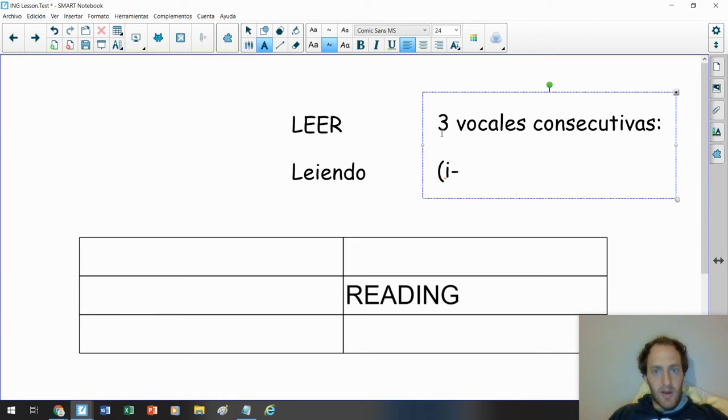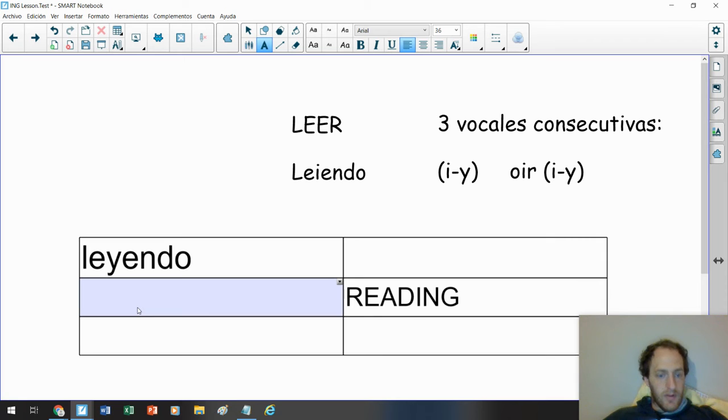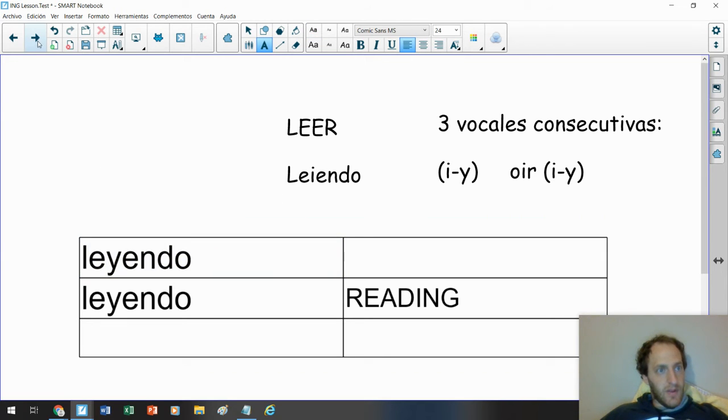The I becomes a Y, just like with oír. Remember, oír has the same cambio, to hear, oír to hear, because you hear with your ear. So what you're going to do is actually you're going to do leyendo. Leyendo. And that's going to be your word. The I here simply becomes a Y here.